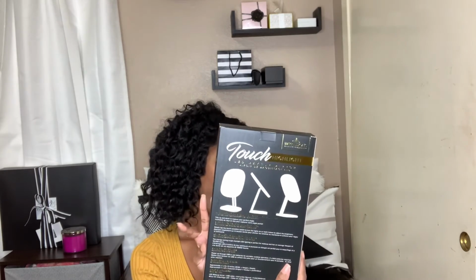This is the little LED makeup mirror from Impressions Vanity. So I got that, and it's just a little mirror. It lights up.